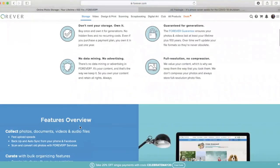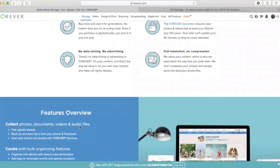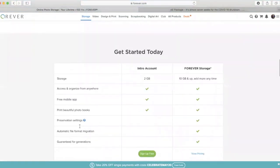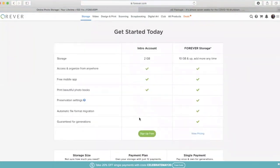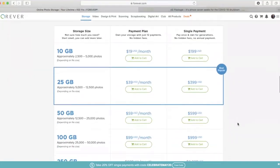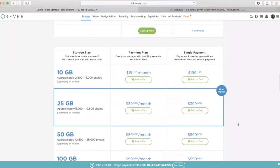So I'll scroll down a little bit here and you can see the intro account and the storage account. They start at 10 GB accounts, which can hold up to 5,000 photos. And you can see a little bit about the pricing here. And again, we want to watch for the deals because you can get the storage accounts on sale. Right at the bottom, take 20% off single payments for Celebrate May 20. Copy the code and you're good to go.